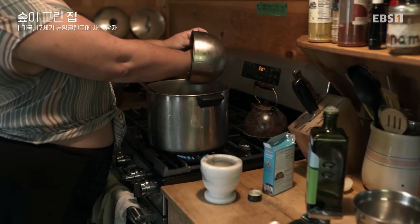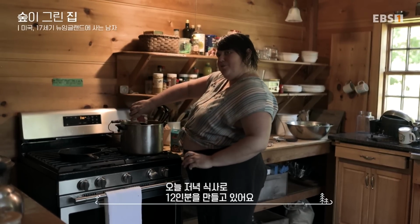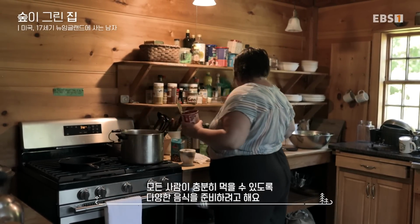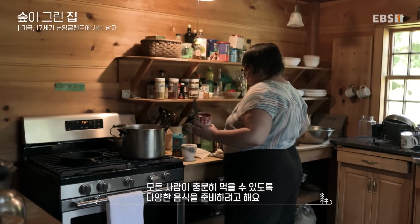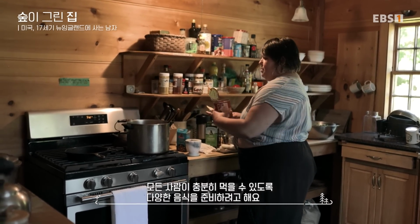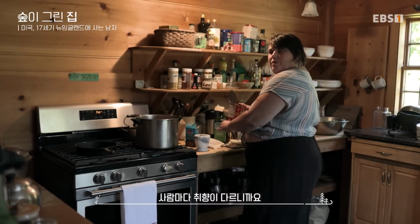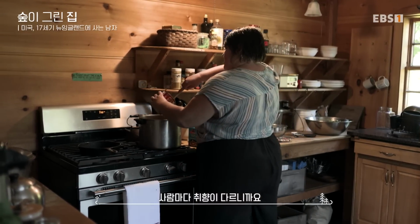Tonight I think we'll have 12 people for dinner. So I'll try to make there be enough food for everyone and also enough variety that there's a few different choices if people like one thing but like something else a little less.